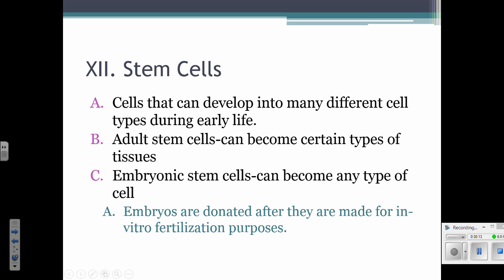All right. Next thing we talk about is stem cells, which is also a hotly debated topic. Stem cells are cells that can become anything. They haven't yet decided if it's going to be skin or bone or muscle or whatever. You have cells in your body that are stem cells, like they can become things, usually in your bone marrow.